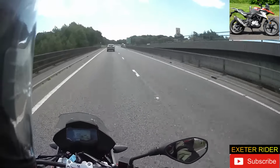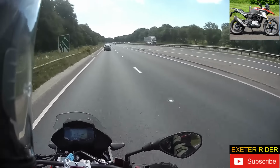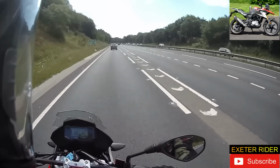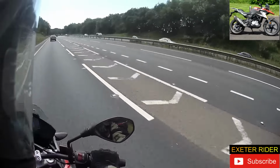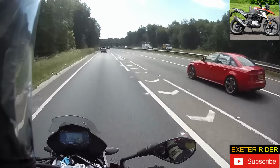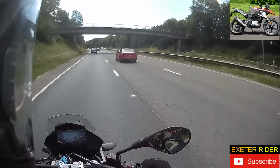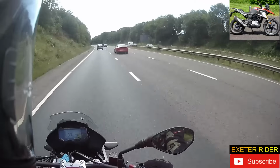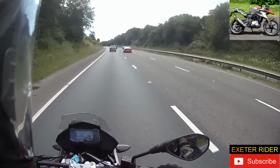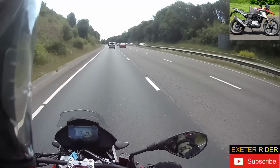Okay, so where are we now? Coming up to 6,000 RPM now, and about 62. I'm starting to get a bit of a buzz now. I do need to remind you that this is a brand new bike, so it's not going to be settled in. It probably needs a good blast actually to sort itself out. And now I'm up to 68, the vibes are starting to disappear again.